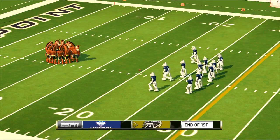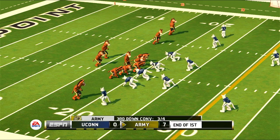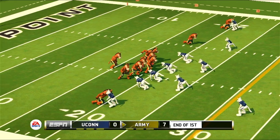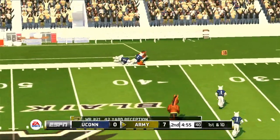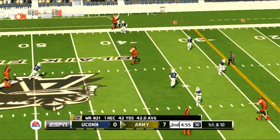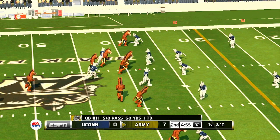And we're ready for more football here in quarter number two. Let's go! He's going to go for the home run. Big catch there as they knock him out of bounds. It definitely put them in better field position. I just have a feeling that they're going to punch it into the end zone on this drive.